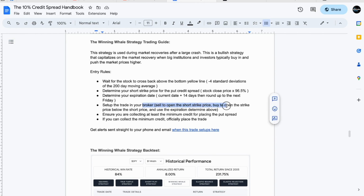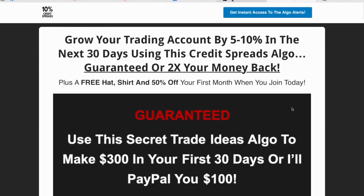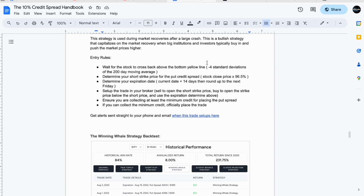You're going to insert all these details into your broker. You're going to ensure you can collect the minimum credit, which again is listed on the 10% credit spread site for you. But again, I'll show you how to calculate that math here in another lesson.